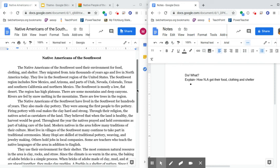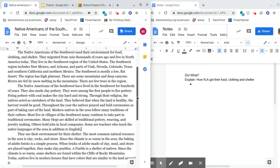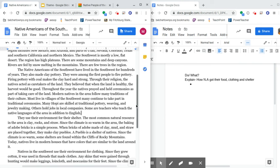So after I read a paragraph, I'm going to stop and ask myself, did I find out how Native Americans got their food, clothing, and shelter? No, I have no examples yet, so I'm going to continue reading.